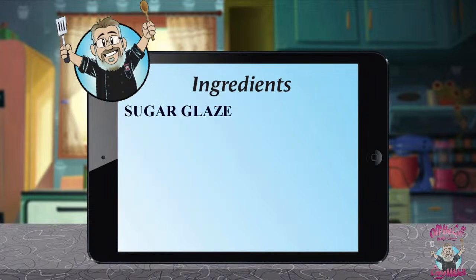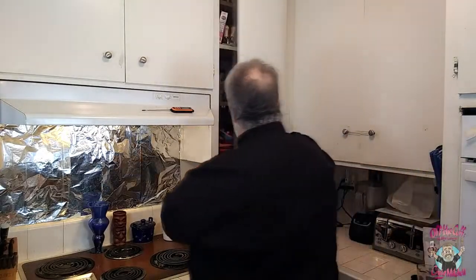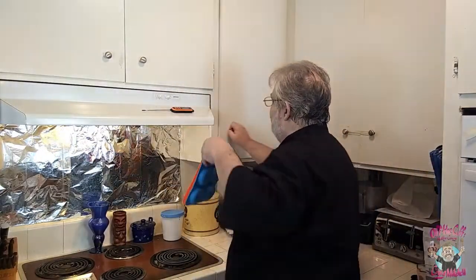And finally, for the sugary glaze: 1/2 cup powdered erythritol, 1 tablespoon heavy cream, 1/2 teaspoon vanilla extract, and water as needed for viscosity. So I'm not a baker, but I am prepared. I have my silicone donut molds. Yeah, now you can use silicone if you want. You can also use metal, but donut molds are advised.